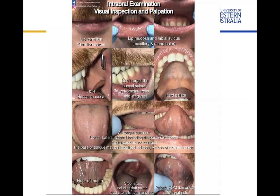So besides the inspection of the tongue by looking at it like that, it's also important to assess how the patient is protruding and moving their tongue. So you can get them to stick their tongue out first and then move it from side to side and see if there's any asymmetry or deficiencies in that.